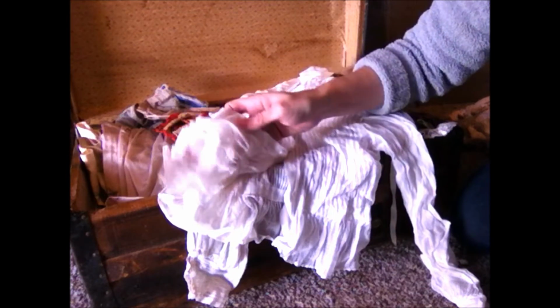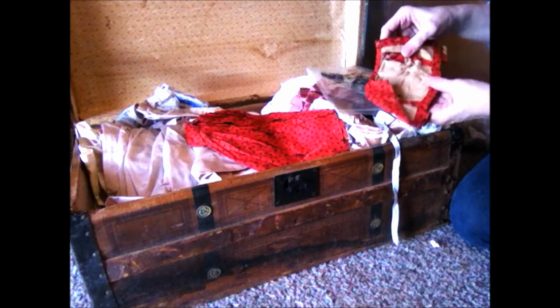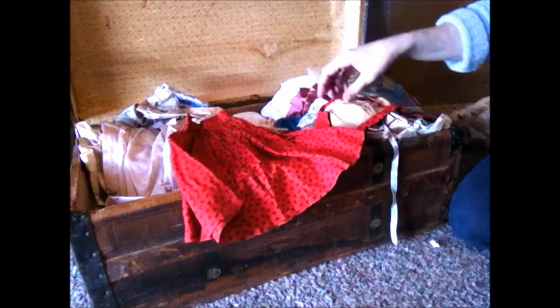Okay, here we go. This is a woman's blouse. Hand and machine sewn, sorry, not embroidered. This is probably from the Edwardian era, 1900, 1910. Very pretty. Okay, this is one that looked old, and I was trying to blow up pictures. You can tell from the inside.